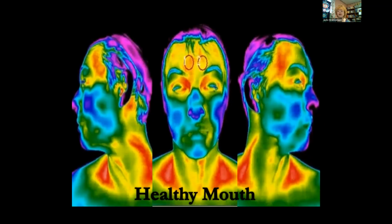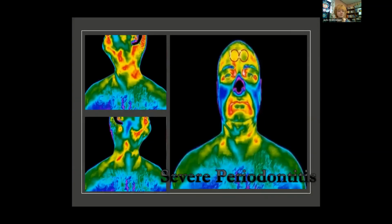This is a picture of a healthy mouth. This is not a healthy mouth. Severe periodontitis. You can see all the red that's going down the neck and around the mouth. A very unhappy oral cavity and the neck. It's all full of inflammation, bacteria, infection, who knows.